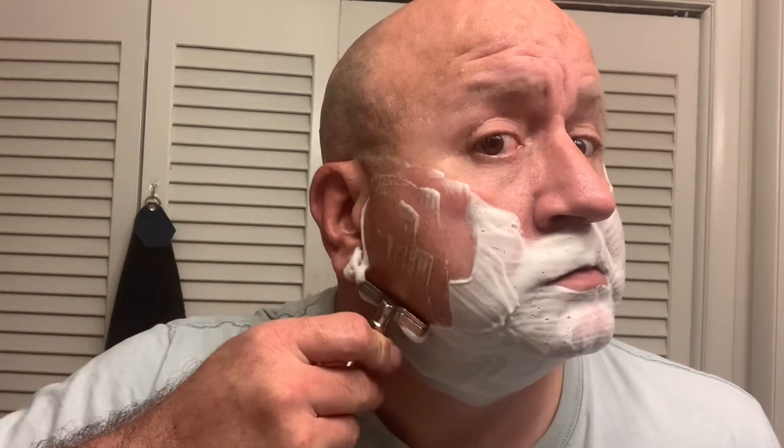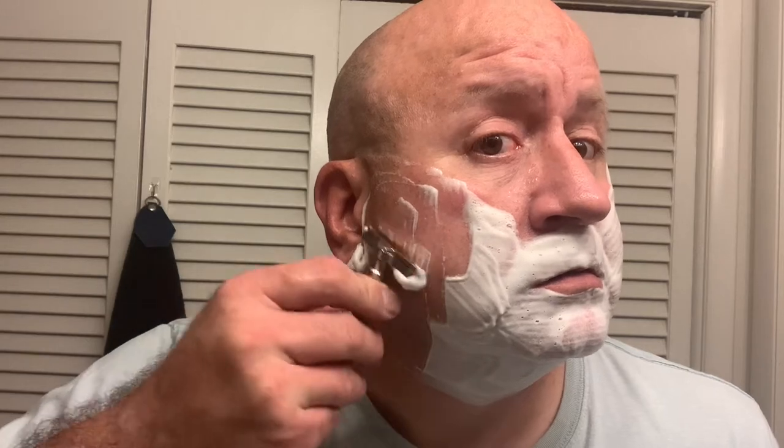What a great lather, though. The smell is just so good. Yeah, I've heard that these blades are super smooth. I've had a pack forever and never used them. I've just been enjoying the Feather Pros.